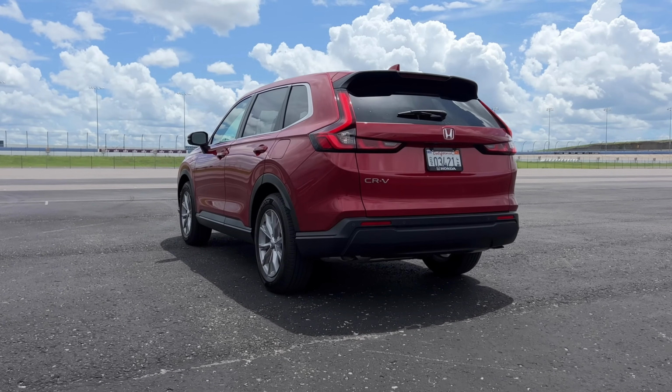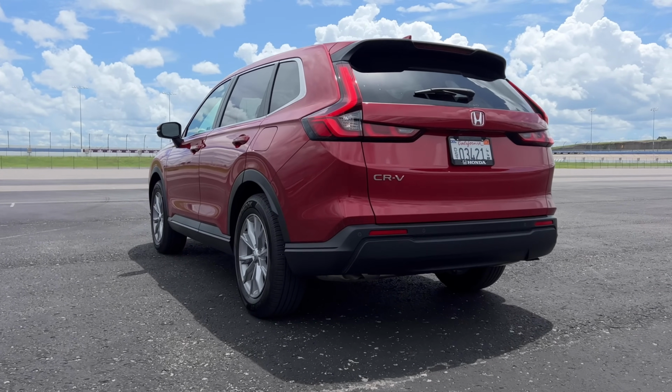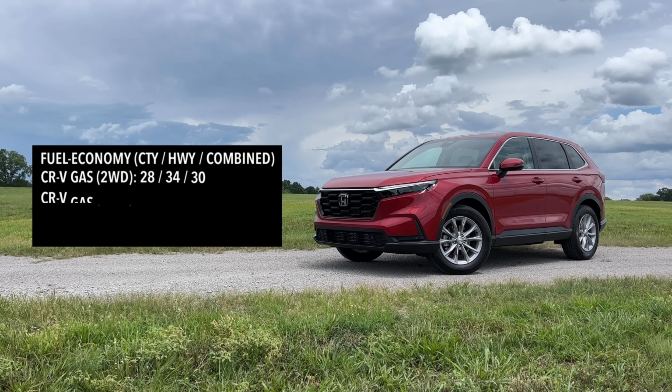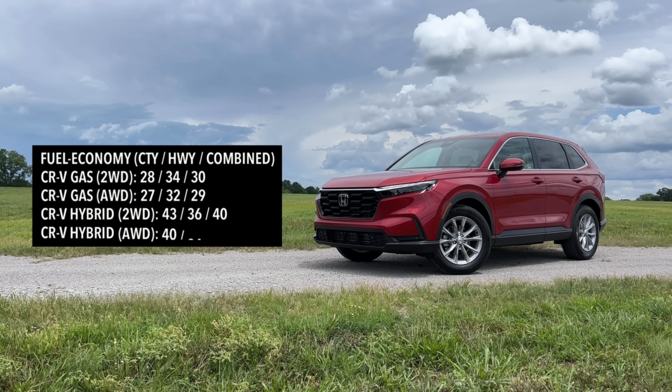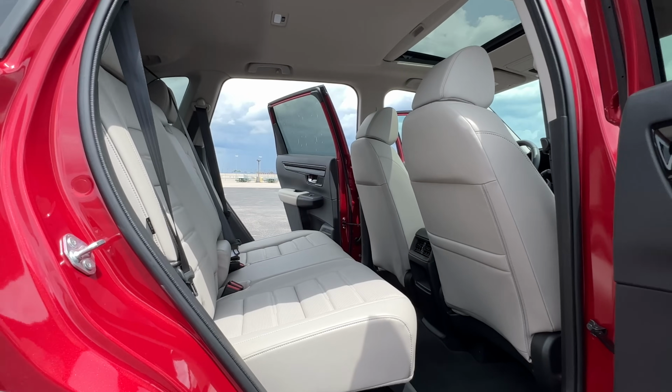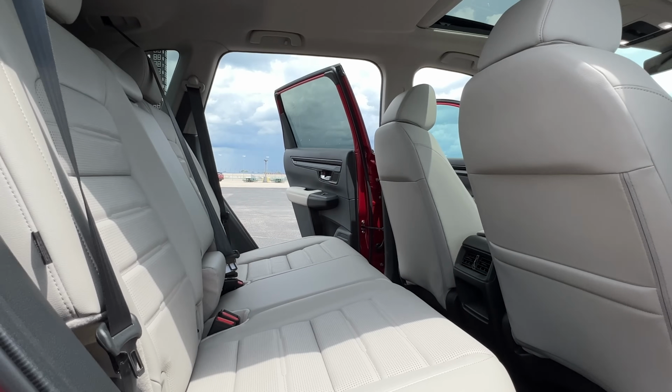Of course, as a shopper in this segment, fuel economy is probably one of your concerns. And for 2023, the CRV gets the same fuel economy across the board except for the all-wheel drive hybrid. That now gets 37 miles per gallon combined as compared to 38 on the outgoing one. The front-wheel drive Sport Hybrid really stands out here with 43 miles per gallon city and 36 miles per gallon highway. That's pretty solid.